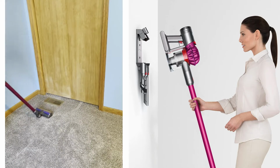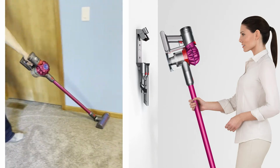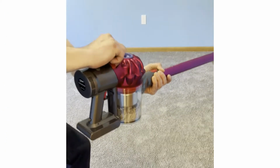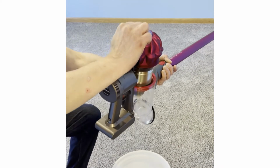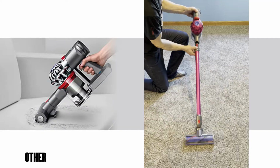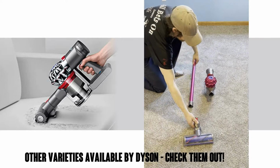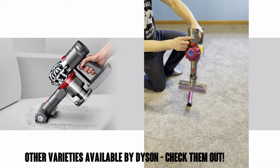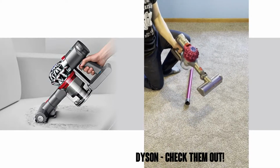Has nice stiff nylon bristles to really get into that carpet and capture deep down dirt. And it sports hygienic bin emptying, so no need to touch the dirt. It also quickly transforms to a handheld vacuum to clean all around your home and car. And don't forget, Dyson makes a lot of other interesting vacuums as well, so if this one doesn't suit your needs, don't forget to check out the other ones.